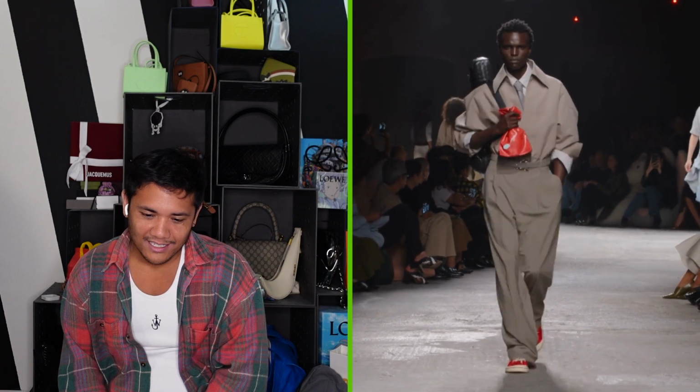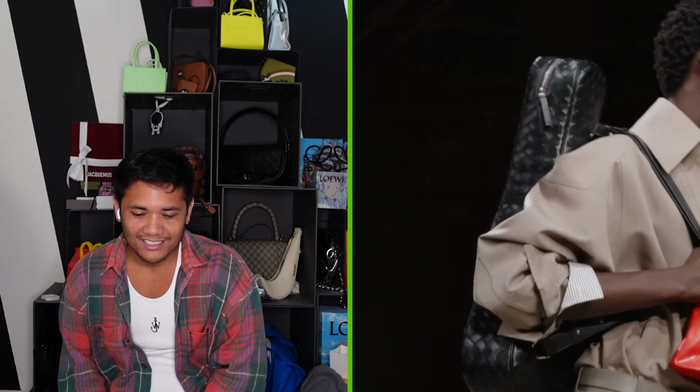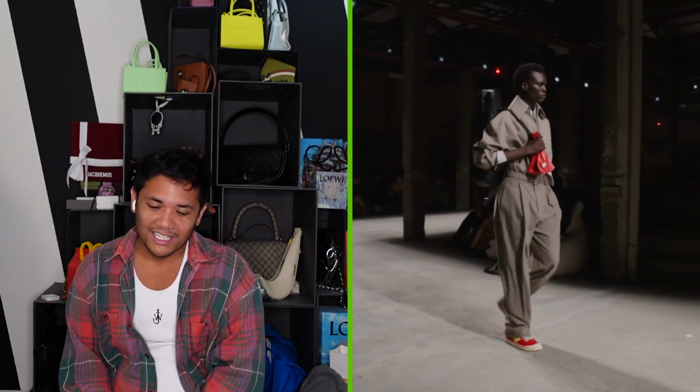What is that bag? Oh my god, I'm obsessed with it. I love it. Watch it just be like, oh yes, and they picked up plastic bags from the street. That guitar case is hilarious. It's like a little ukulele case.